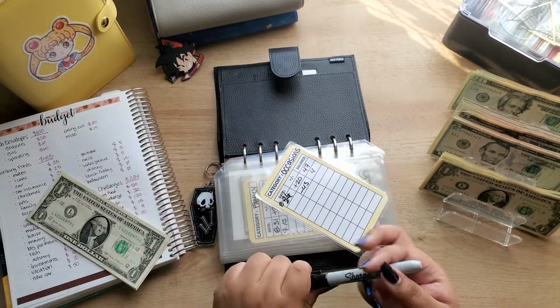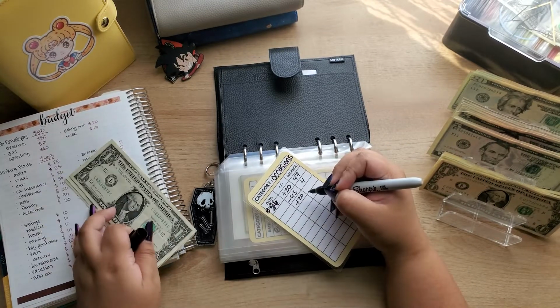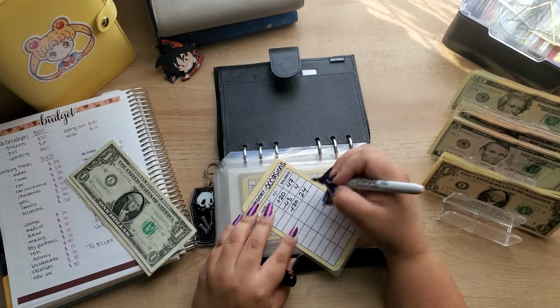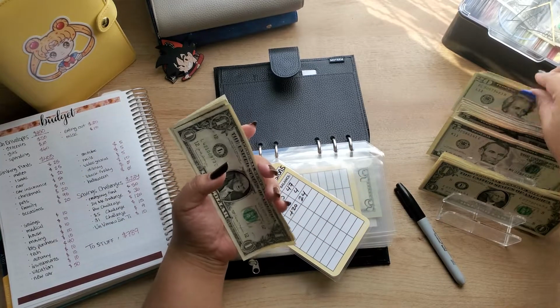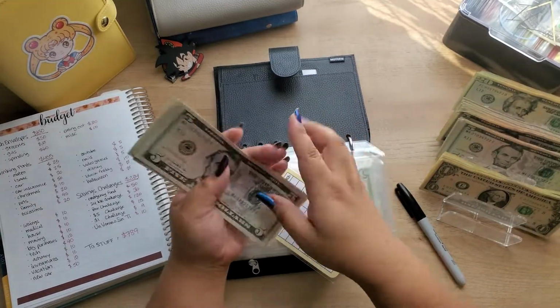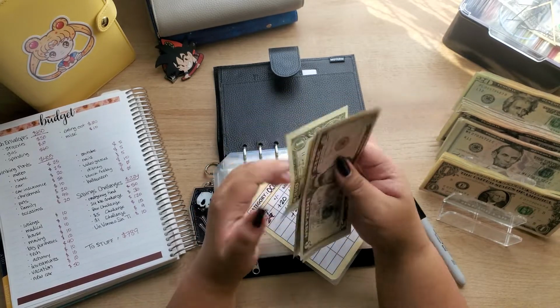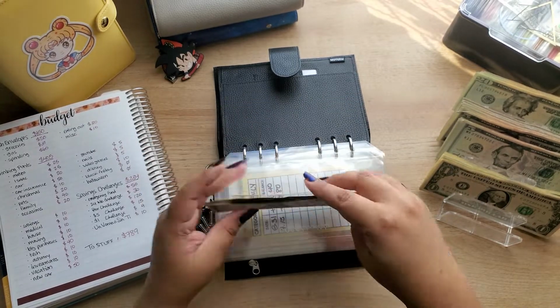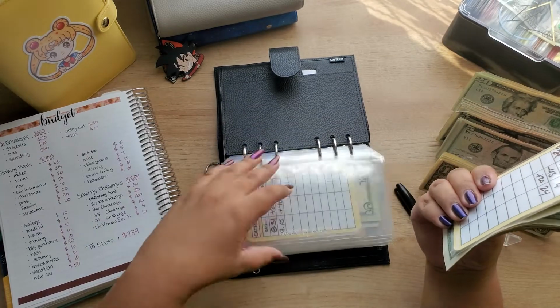Okay, occasions is going to be $20, so we're adding $20 for occasions. Yeah, $20. So it should be 24. So let's do 5s. I have so many 5s. 5, 10, 15, and 20. So 5, 10, 15, 20, 21, 22, 23, and 24. So $24 for my occasions.